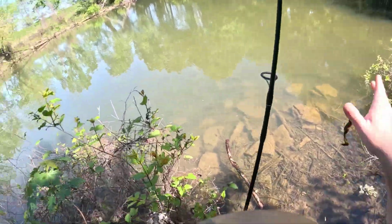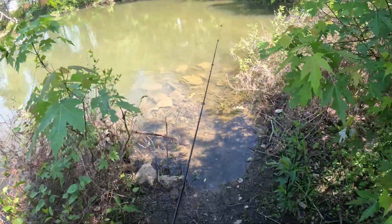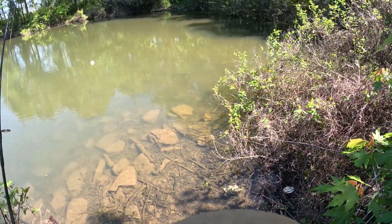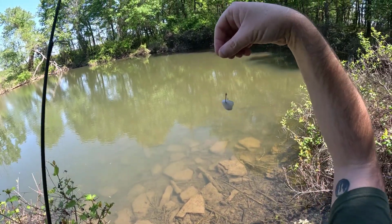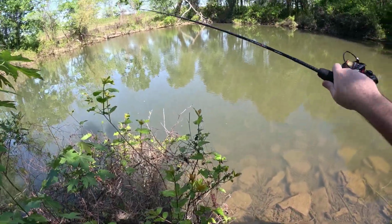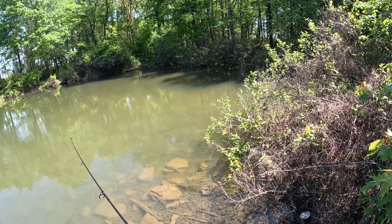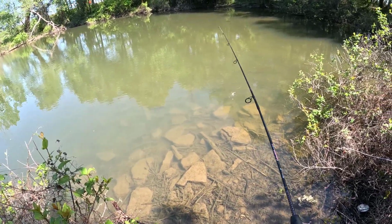All right, new plan. Operation Catch That Gar. I don't know where that gar ran off to. Might be him way over there. But my rig right now is just a weightless little piece of shrimp on a little bitty hook. Circle hooks are not good for gar. It's hard for them to get hooked by those. Usually what you want, yep, I see him over there, is a small hook they can easily get into their mouth.